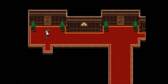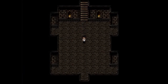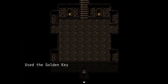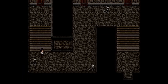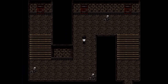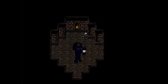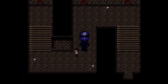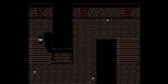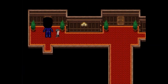Okay, now that we explored there, if I save again, let's go further into the dungeon. Use the golden key. Oh, this looks lovely. Oh, what a lovely coffin. Oh! Hi there! Nice to see you again! How you've been? Have you been good? Yeah, I've been good.